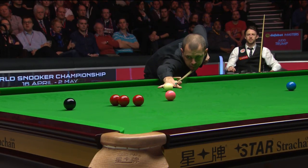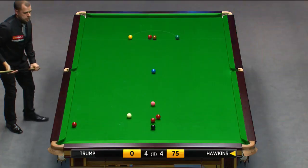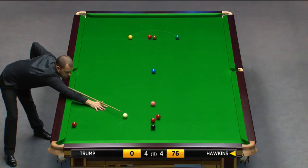75. Played brilliantly yesterday. As good as I've seen him play, but he's going to have 76 to do the same thing for the last two frames because Barry Hawkins looks like he's back in stroke.